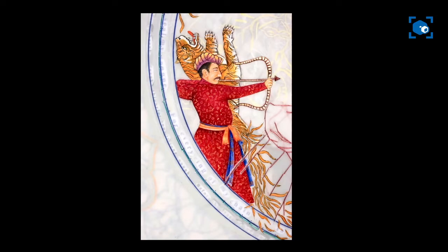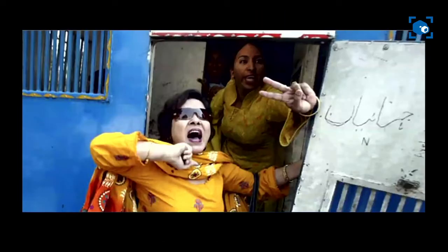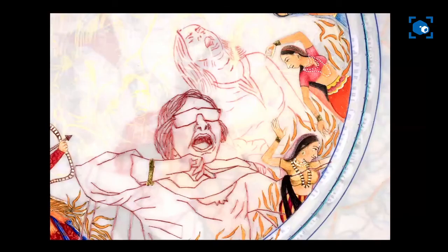This was actually a poem written by a very famous poet from Pakistan, Faiz Ahmed Faiz. And here is a detail, an image of the protest from that time, and my use of that imagery, kind of blending in with my own process.